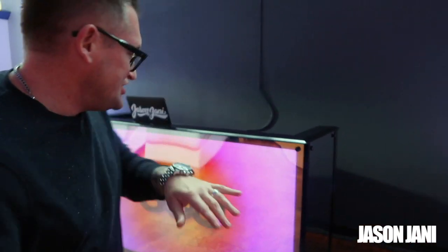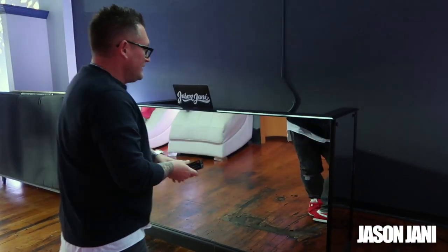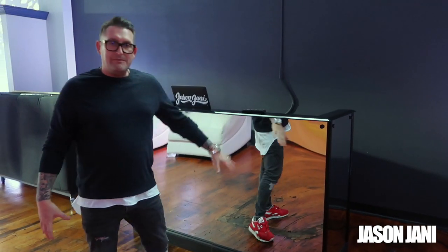What's also really cool about this booth is if you're not really into the technology, we can just turn off our screen, and now you have a mirror presentation, which is modern, but allows us to fit into any venue because it technically can match and fit in any type of atmosphere.